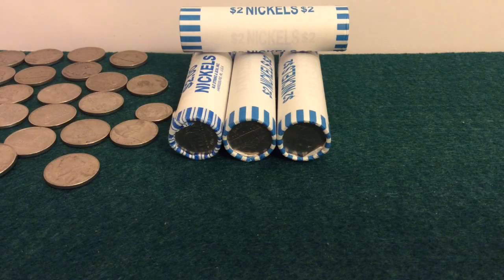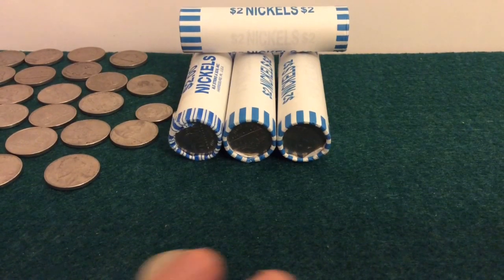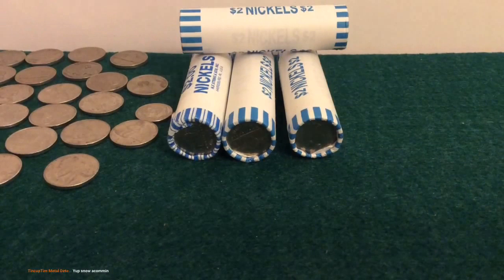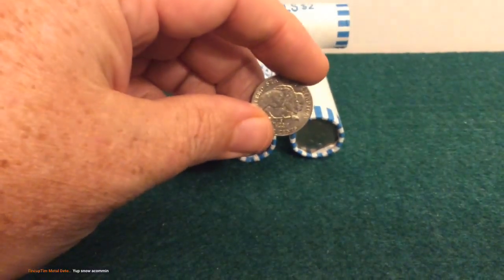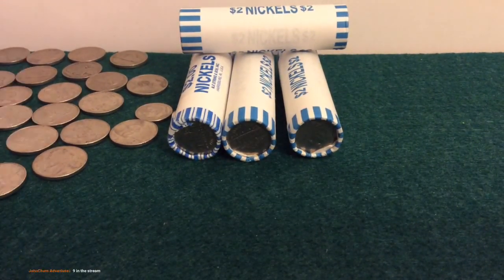So, yeah, Tin Cup, we found some good things. We didn't find any war nickels, unfortunately, unless maybe I missed some. We had a whole bunch over here that I'm going to go back through. But the main things that we found were some 2004 to 2005 Westward Journey series nickels. This is one example. There are some neat commemorative coins there. And then we found some older nickels from the 40s and 50s, and we found a 1964 coin that was really in good shape.